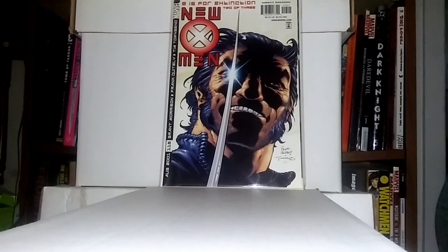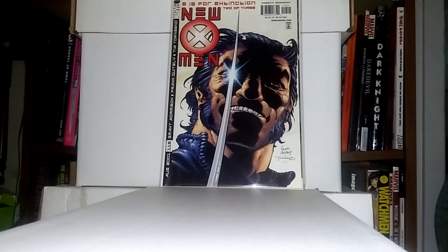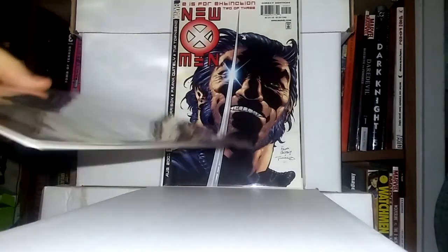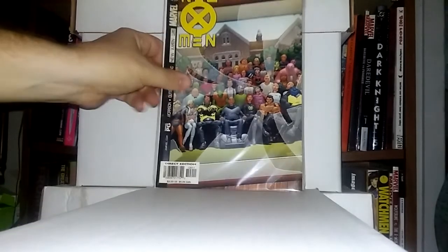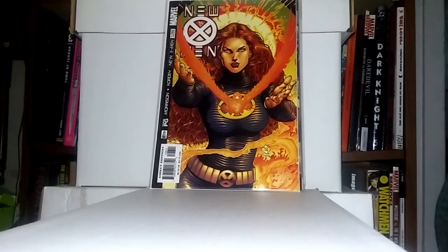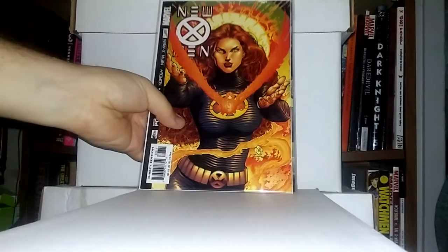I picked up some of the Grant Morrison New X-Men. Picked this up for dirt cheap. Got issue 115, this is issue 126, and I picked up issue 128. So I got those really dirt cheap. I know this one's been making the rounds on YouTube. But I just wanted to read the Grant Morrison New X-Men, so that's the reason why I bought it.